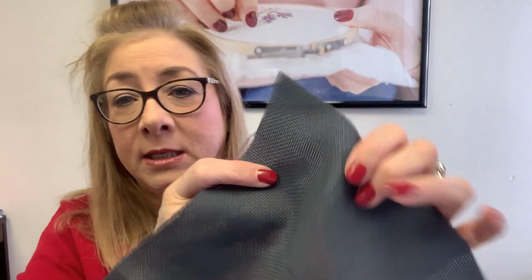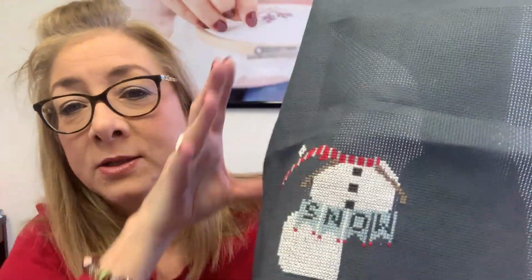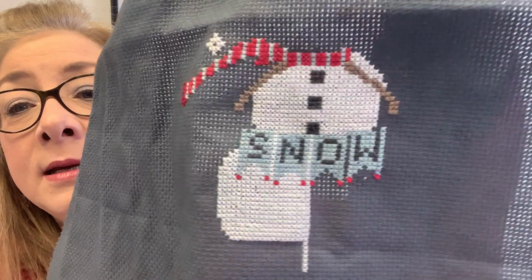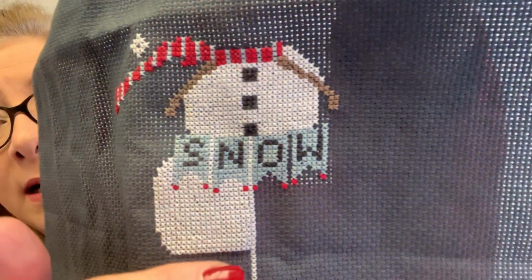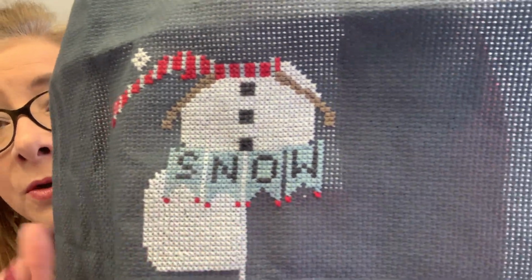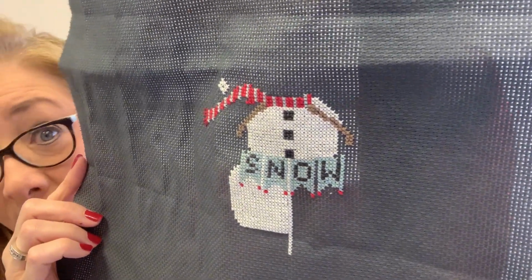I was able to get quite a bit done, I think anyway, based on everything else that's going on. So here is where I am right now. I was able to get the rest of his body done, his scarf with the word snow, which of course looks backwards to me. I really love this pattern. I'm really enjoying stitching it. I'll work on this a little bit more over Christmas.